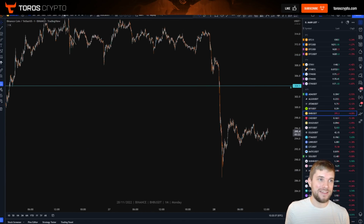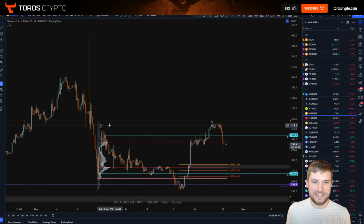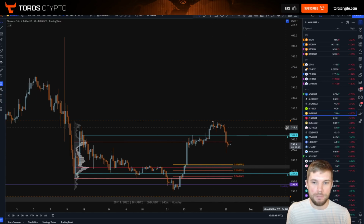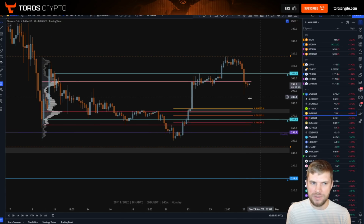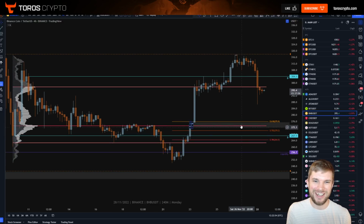But again, this is a similar kind of situation on BNB, where it had gone and taken out the highs. You hold over the Saturday, you have that SFP, it ranges over the weekend, and then we drop. Now on BNB, I have since closed that just because it's an altcoin trade and they're fairly small, so I don't like to really hold them as swings so much.